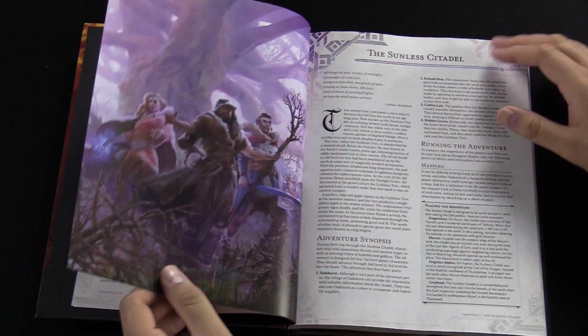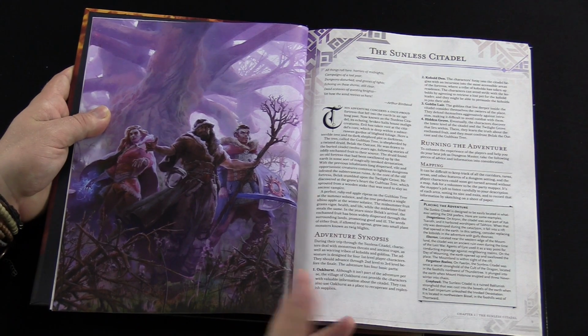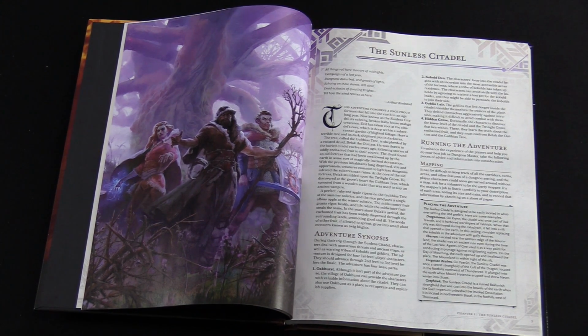All right. So anyway, you always enjoy those fun charts. I always enjoy those fun charts. We have the Sunless Citadel. Which one do you want to go through? I feel like we should just run through. I think Sunless Citadel is worth it because as a level 1, it's full of goblins and kobolds, and you know that that's the end of it.